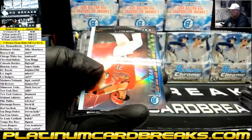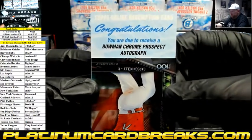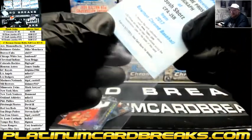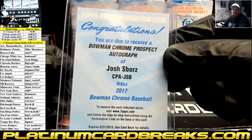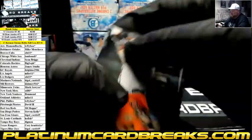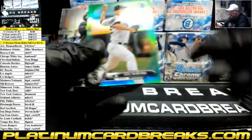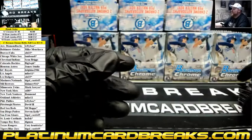Uh-oh. Redemption? Bowman Chrome Prospect Auto. Josh Sabores, I believe he's Dodgers. Bonus auto right out the gate. And oh, there's a Cody Bellinger insert right there. And a green Jose Quintana, 88 of 99 for the White Sox.